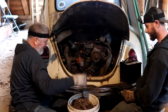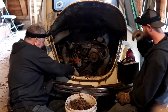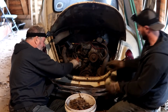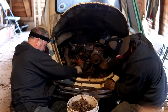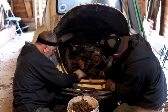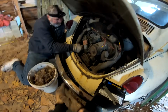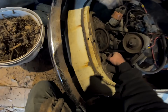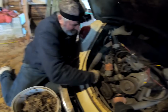Yeah, you can actually see what, I totally missed the bucket. You can actually see what we're working with now though. Check that oil again now that I got it. Nothing's gonna fall back in there. Yeah, I can see us now trying to crank this thing up and drive it out of here, and this stuff, as dry as it is, catching on fire.